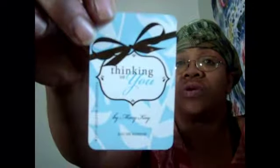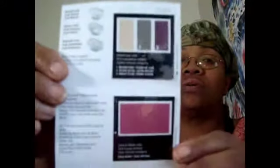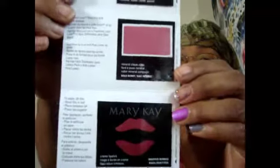This one is a fragrance. I don't even know which one. If you guys see it on there, great. This one is a microdermabrasion little sampler kit. There we go. And this one is a little trio: eyeshadow, blush, and a lippy.